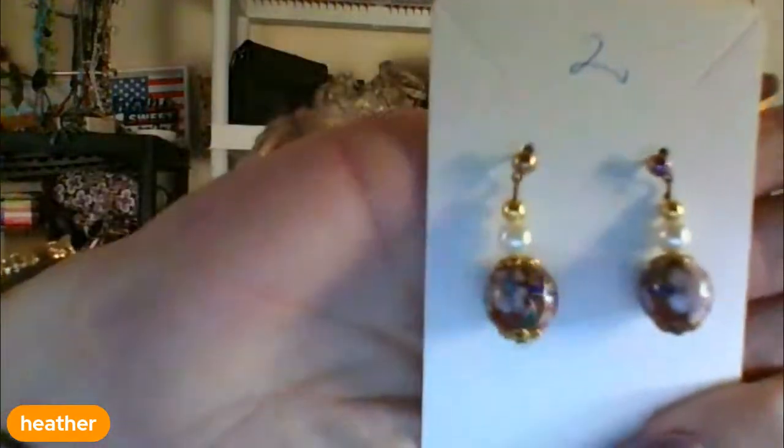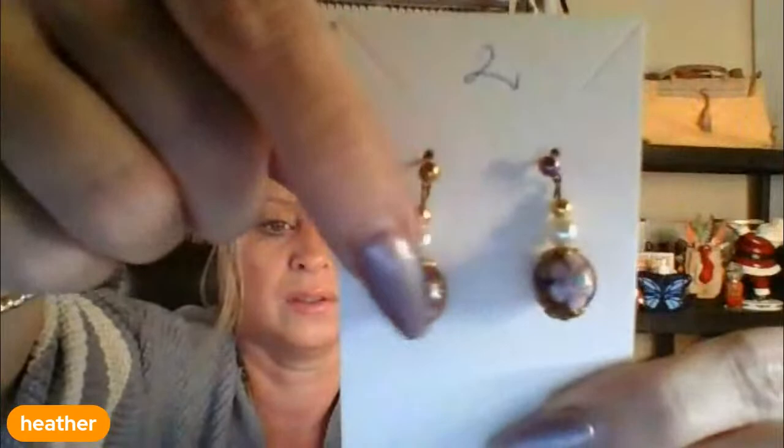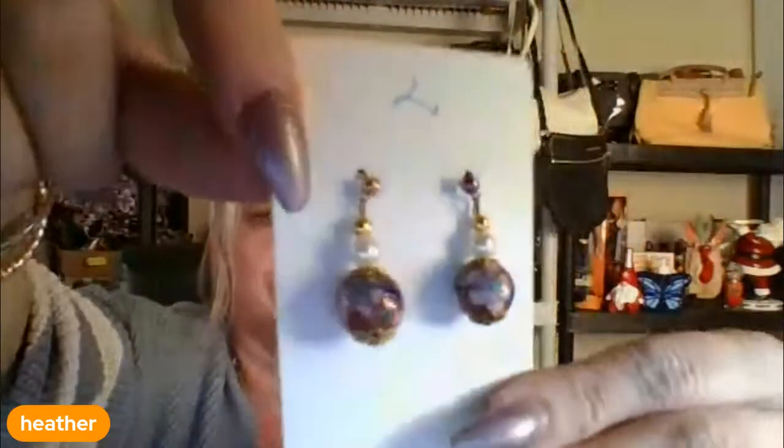So that one, I have these little earrings here. If someone wants these for a buy it now, I'll do a buy it now of $3. You have to buy it right now. They are posts, but I'll take $3. First person to type 3, they are yours.